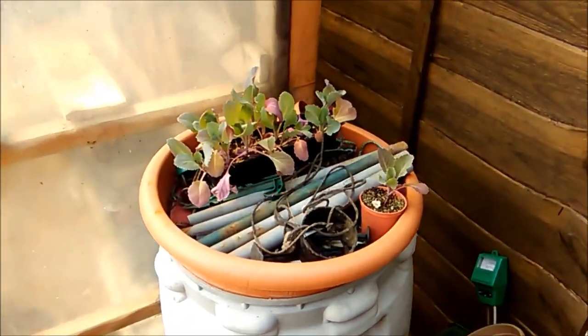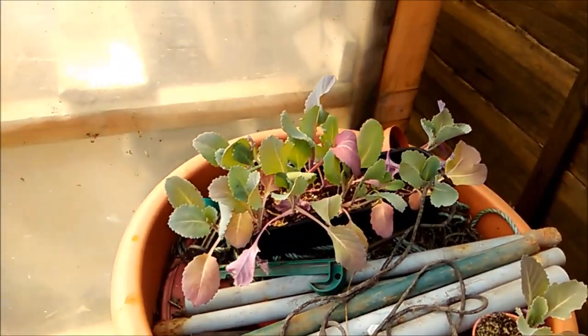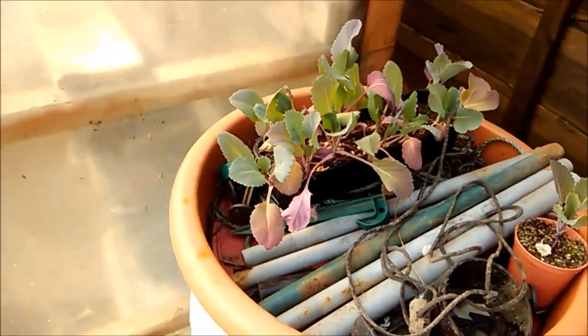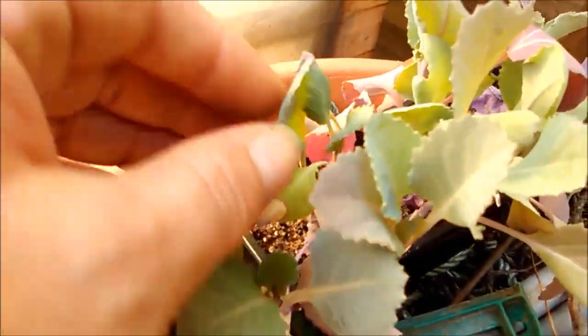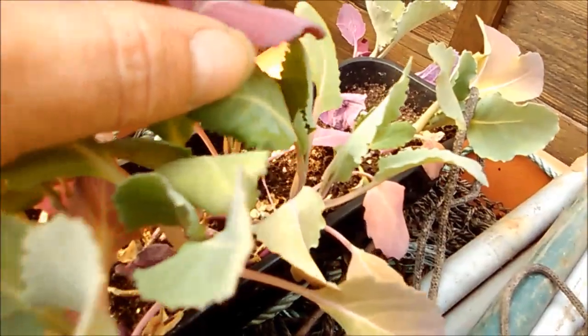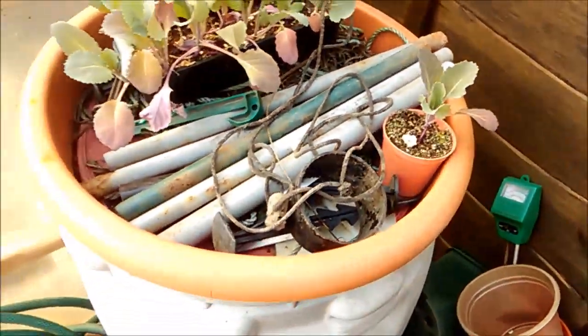There's some old ones, I was going to prick these out and use them because they've been held back. But I noticed some little aphids on them the other day, so I thought I'd get them out of the way. Give them a blast with some water. They seem to have gone, so maybe I'll use them up, I don't know. I've sown some more anyway.